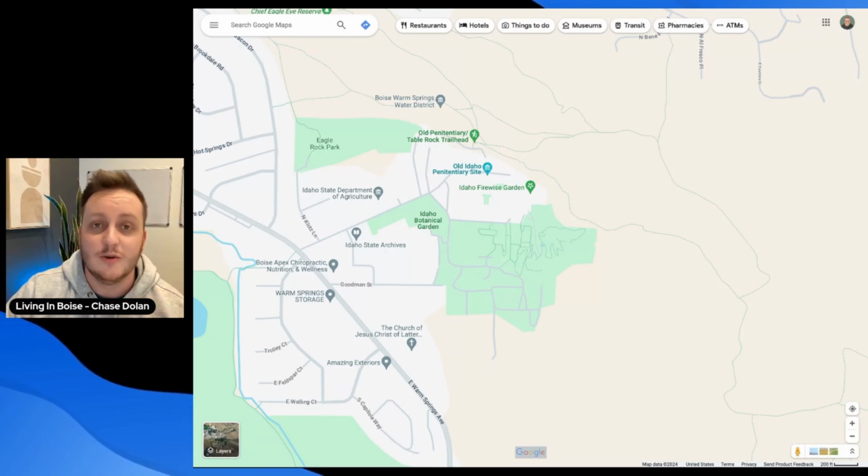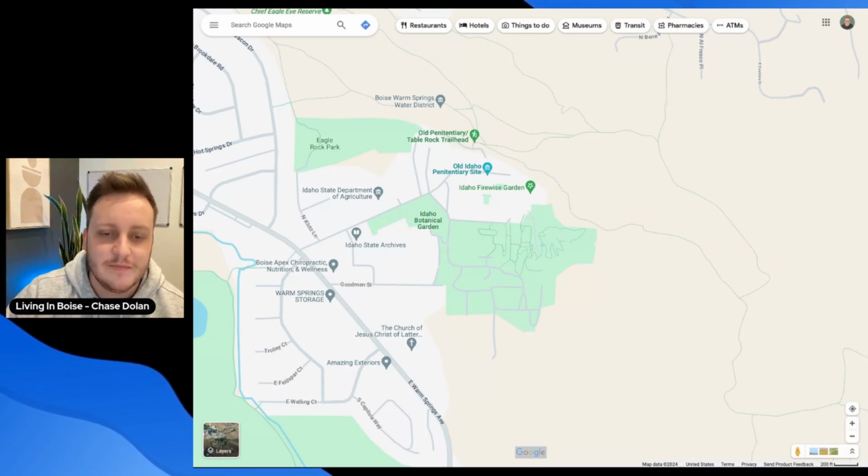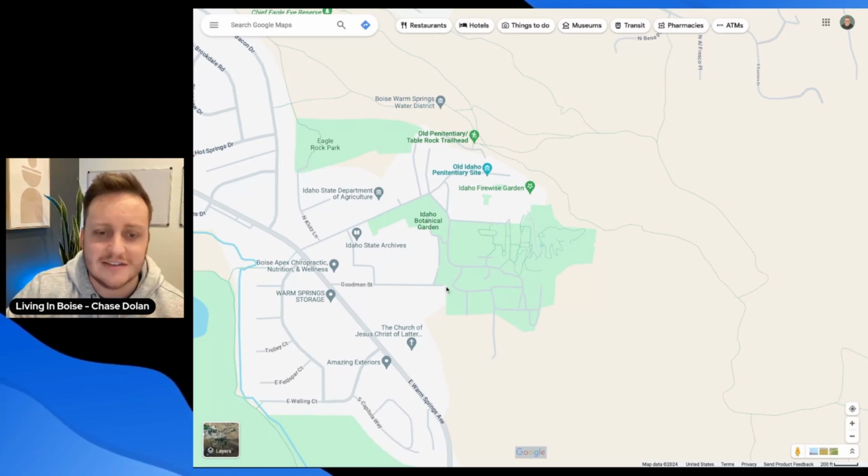And then when we get into the winter, we're also going to have Winter Garden Aglow, which I know I've talked about on the channel in the holidays video. You can find that up top. Winter Garden Aglow is going to be one of the biggest winter event spectaculars for you and your family to go and check out. But the Idaho Botanical Garden, really cool place to have, again, just outside your backyard.